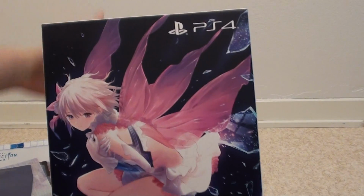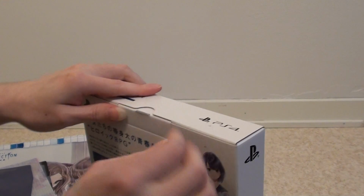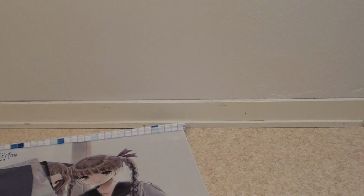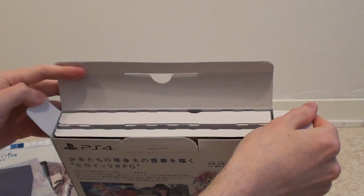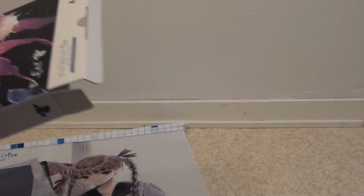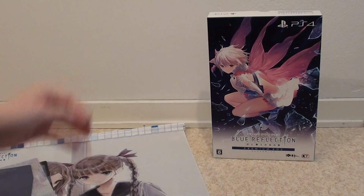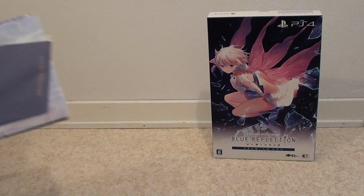Really liking the artwork on all of these. Really cute. Okay, this is kind of tight. Seems to have quite a lot of content, so let's put these to the side.